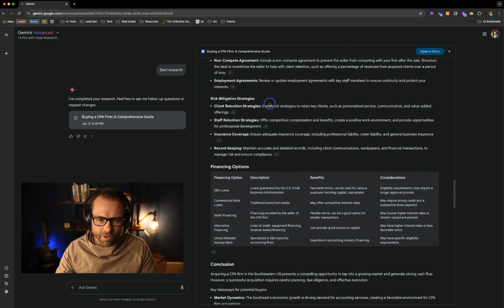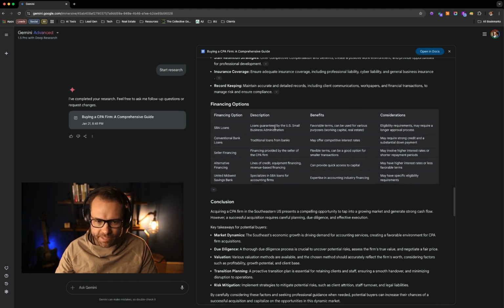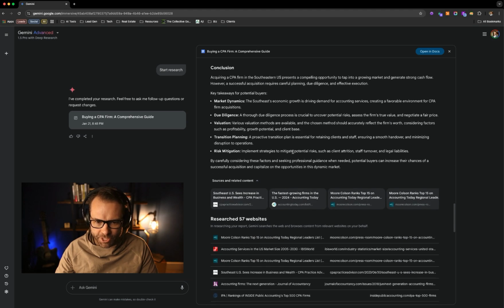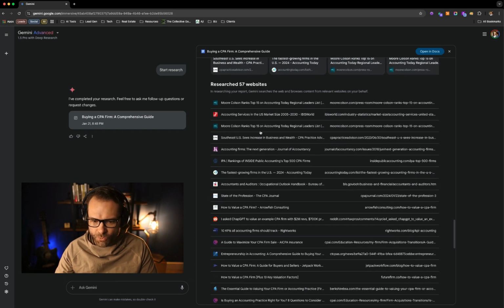The main thing you'd be worried about is your clients walking away and maybe competing with you if the former owners were to start their own firm, for example. Financing options, okay, SBA loans. I think that's probably the likely case. Seller financing, that makes a lot of sense as well. And then it gets into the conclusion, and then it actually cites the 57 websites that it actually researched.